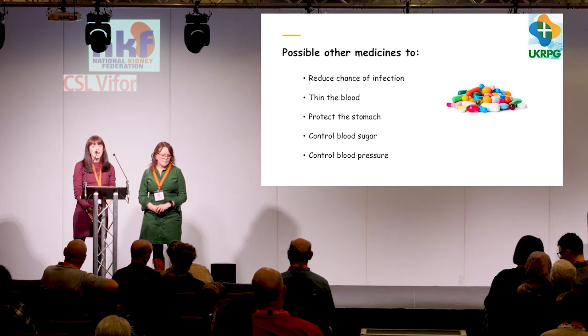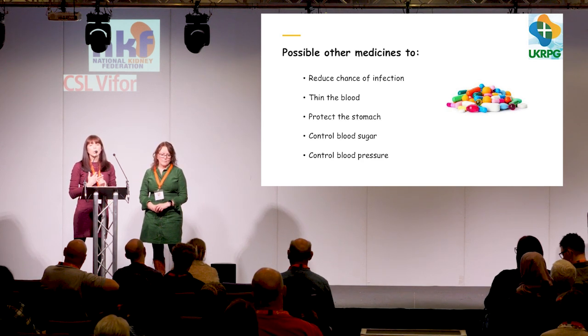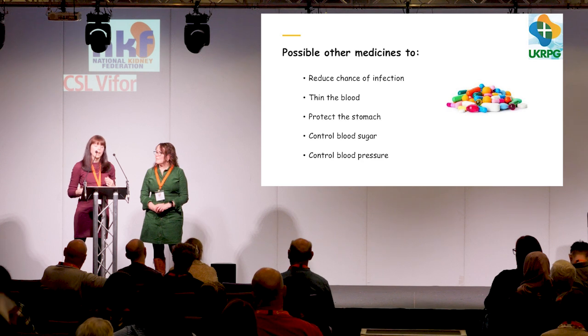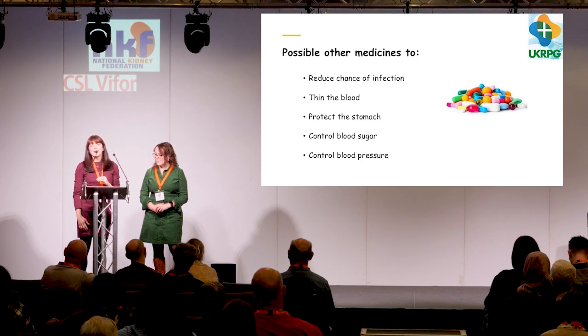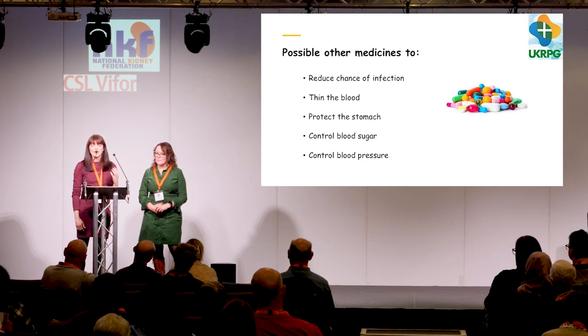And then other medicines that may be needed are tablets to control blood pressure and also tablets to control blood sugars as well. And this might be in addition to a whole host of other medicines that people might be taking for other health conditions too. And one thing always to check is, if you're started on a new medicine, make sure that that new medicine is compatible with the medicines that you're already taking.